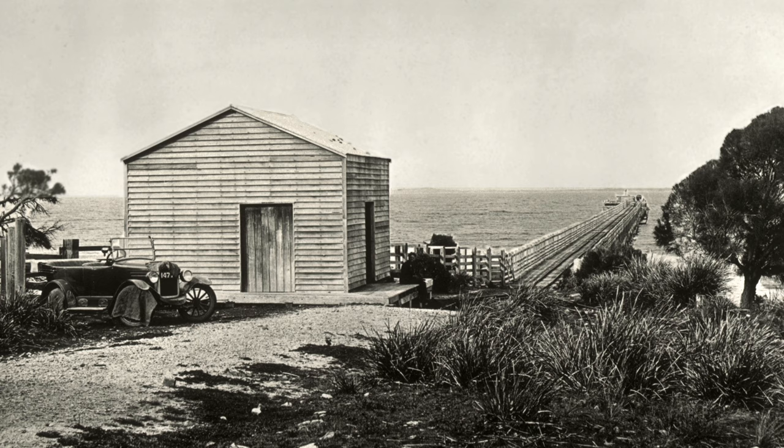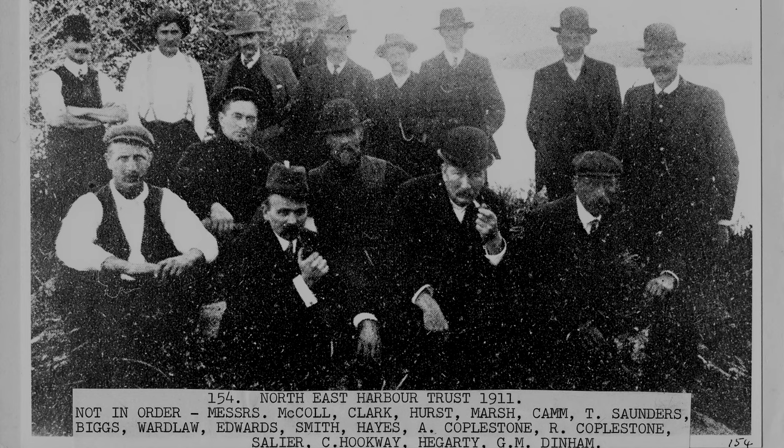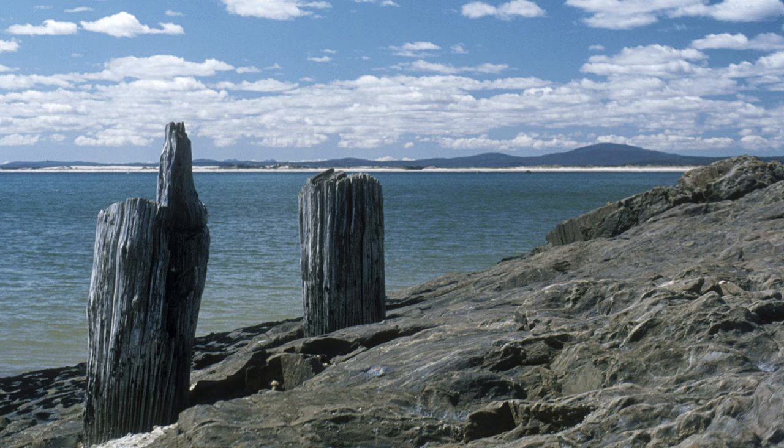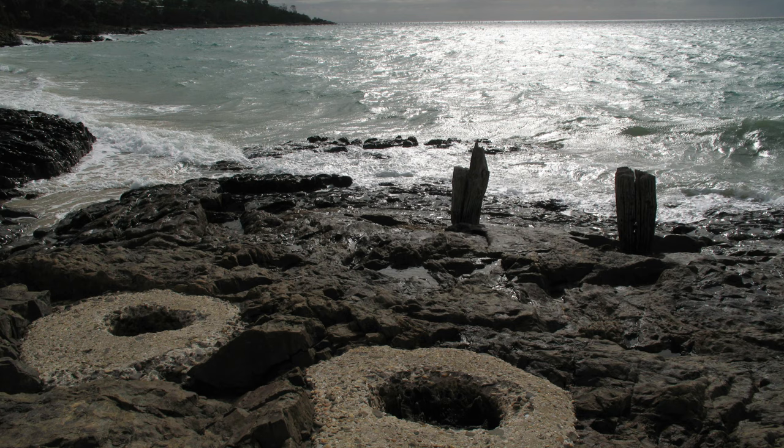The Tasmanian Timber Company agreed to use the new Granite Point jetty to ship its timber to Melbourne and pay the North East Harbour Trust for its use. Today, all that remains of the Croquet Lawn jetty are a couple of piles and a couple of holes in the rock.